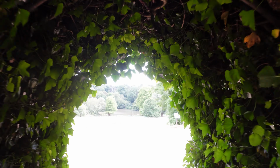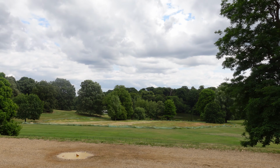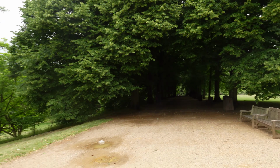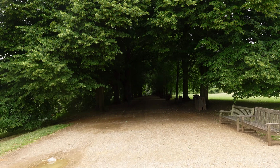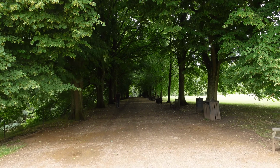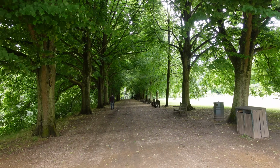And I love the way you walk through this hedge tunnel and then you come out and the gardens open up in front of you with the massive lake as well. Don't worry, you're going to go for a walk around that very shortly. But if you like tree tunnels and you like your foliage, you want to be in the shade and just be one with nature, this is a beautiful avenue of trees to walk under.